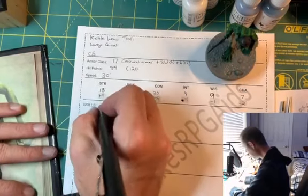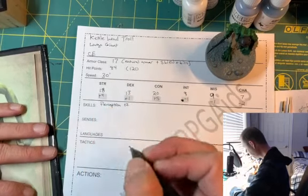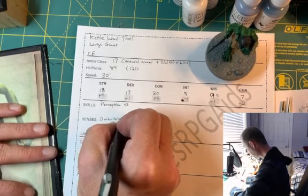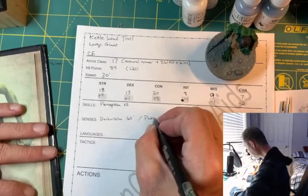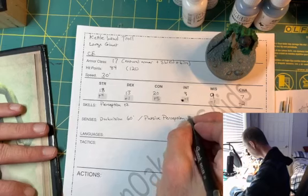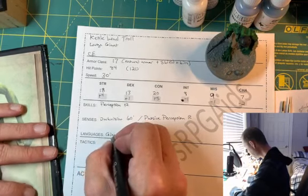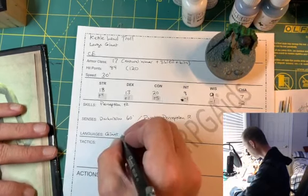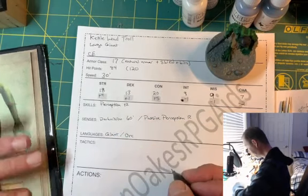So skills, we've got perception +2. Senses, we've got darkvision, and that's 60 feet. And the passive perception is going to be 12. Languages, it's going to speak Giant. And because we've increased its intelligence, I'm actually going to give it one more. And I am going to say it is also going to speak Orc.